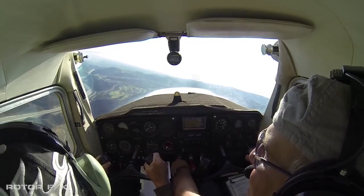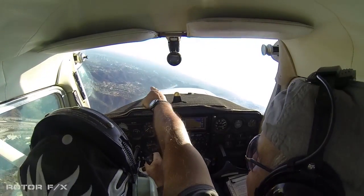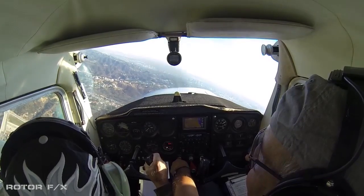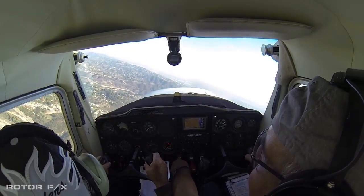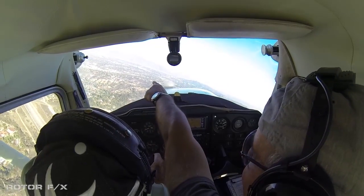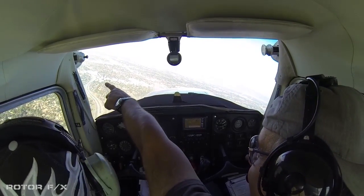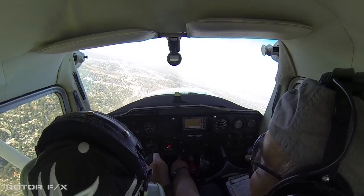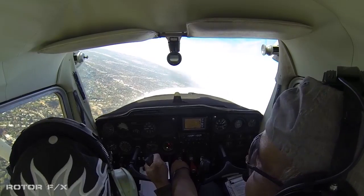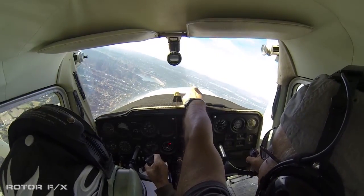Sepulveda Pass, 405. Yes. Century City, yeah. Downtown LA, coming up. Burbank Airport, right in the distance, right by the mountains. Yeah, I see it. You'll see the Van Nuys Airport right ahead. Yes. This is a nice city. Very nice, very pretty, isn't it? That's the Warner Center and Woodland Hills in the distance.